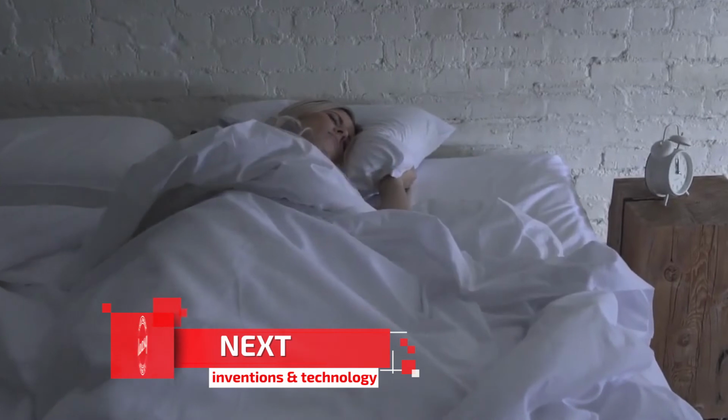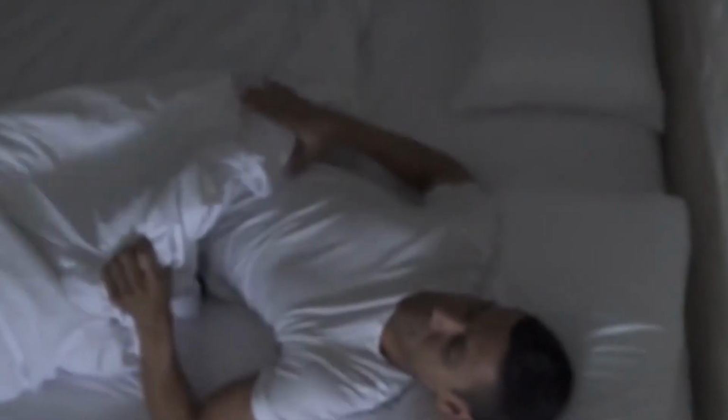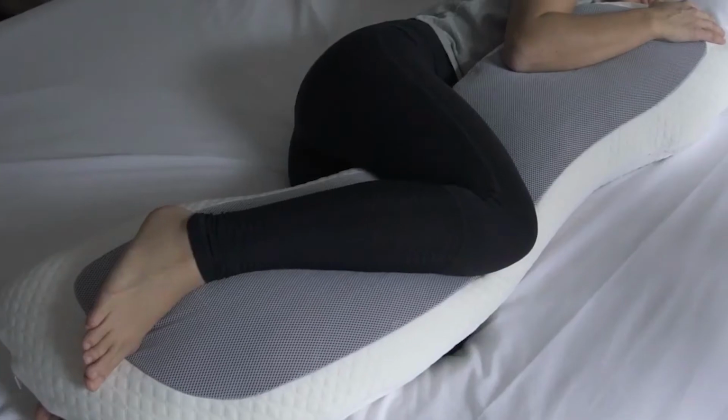50 to 70 million Americans suffer from sleep-related problems. Insufficient sleep has become a public health epidemic. Few things in life are more important than getting restful sleep.